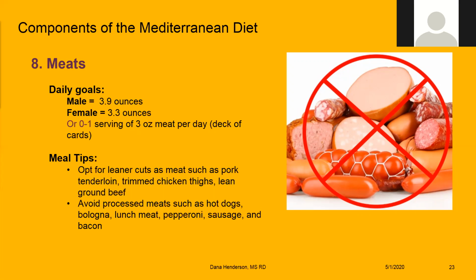So what I always tell people is start where you're at. If you are a person who maybe does red meat every day for lunch, maybe the goal next week is to only do it 3 days a week, and then work our way back towards that once a month. If you're a person who does it twice a week, maybe aim for once a week next week. When we do these products, we still want to aim for trimmer portions, so lower fat, leaner cuts. For example, for pork, looking at something like pork tenderloin, trimmed chicken thighs, or lean ground beef, thinking about our 93.7.